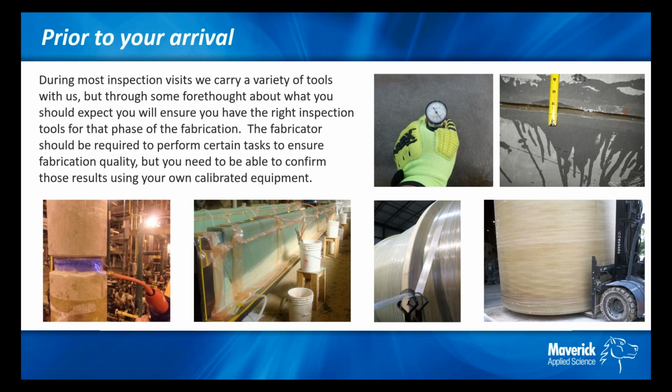With some forethought about what you should expect to see during the inspection, you can be sure that you have the right inspection tools for that phase of the fabrication. For instance, if you're going to inspect 6-inch diameter pipe and no spool is longer than 10 feet, you probably don't need a 100-foot tape measure in your inspection bag for that trip.